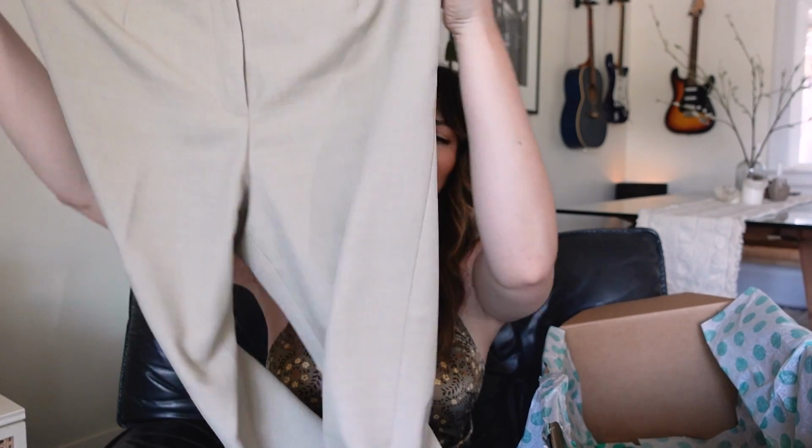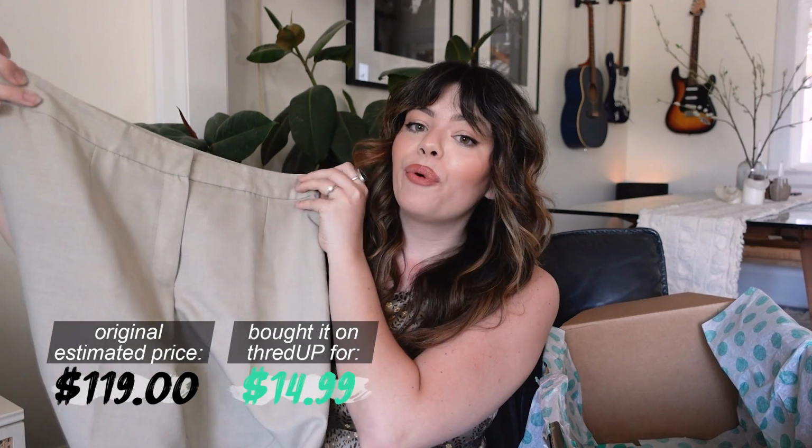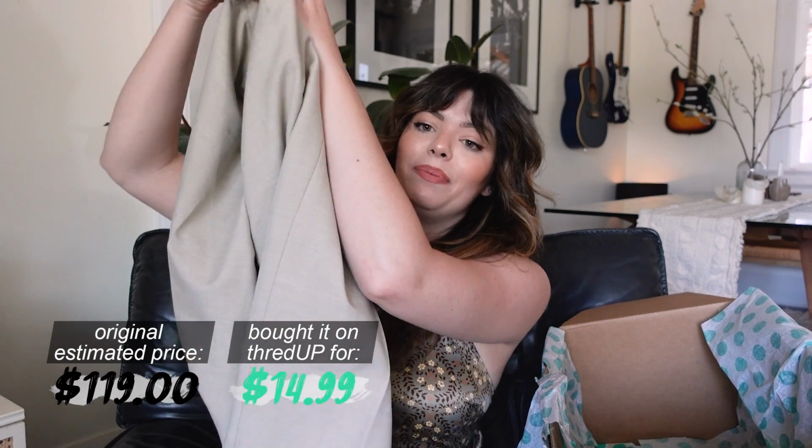And lastly for the pants, this was my biggest steal of the day. I got these light gray suit pants. They are from the brand le suit separates. I'm sure that's meant to be said with a really nice French accent, but I'm not gonna attempt that for you today. But these were estimated to retail for $119, and I got them for only $14.99, and they look to be in perfect condition, so that is a serious win for me.